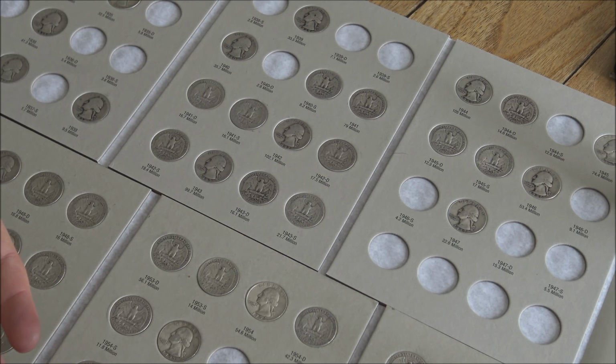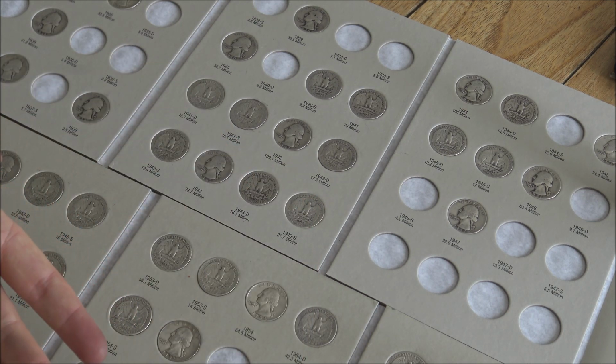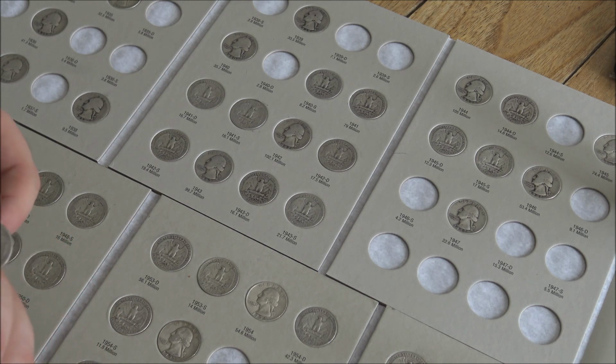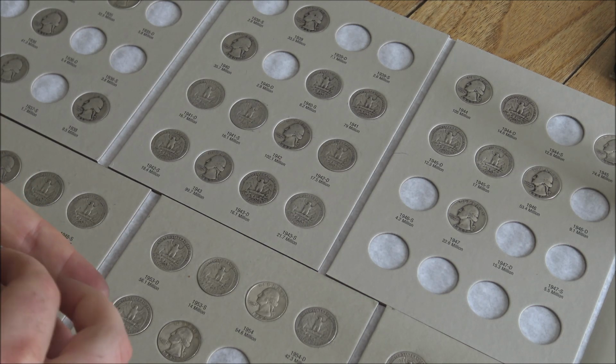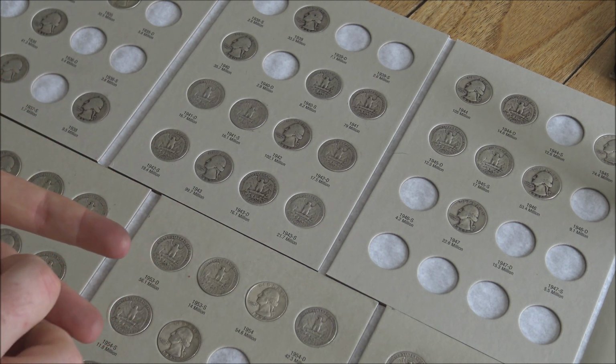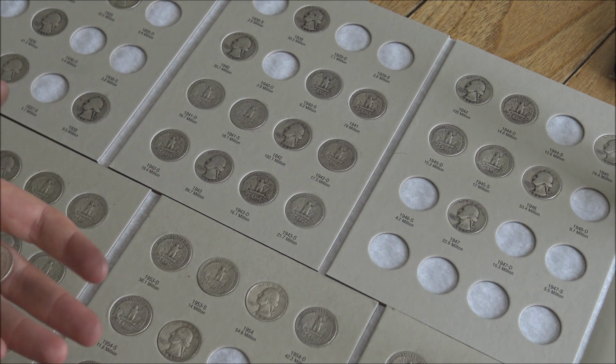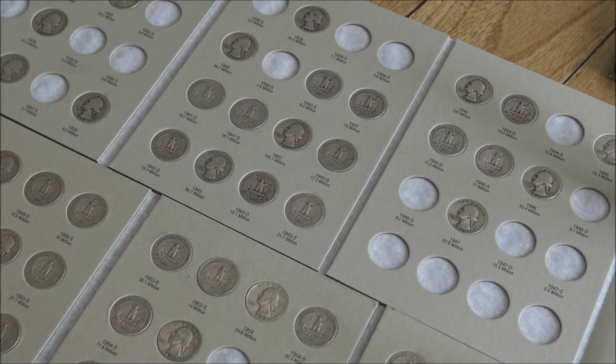63, 63, 64, 51, all sorted on 51s. 1940, we need a 1940D, this is a regular, nothing going there. 63, 64, 44S we're after, nope. 54, we're all done. 43, 1943, we're all done. 64, 41, all done. 64.